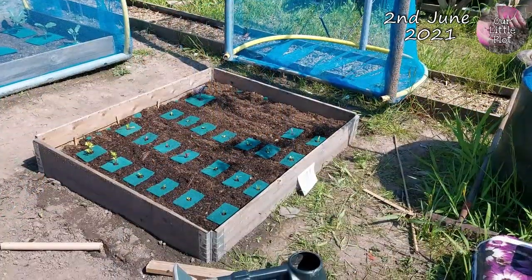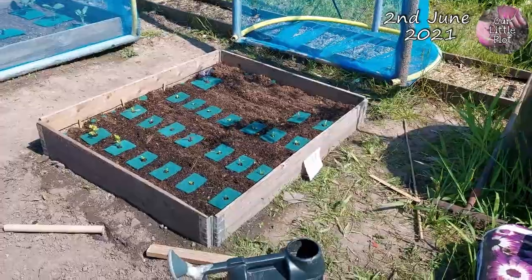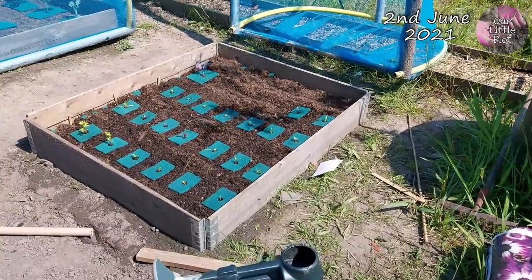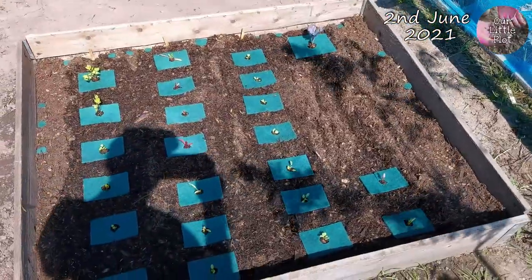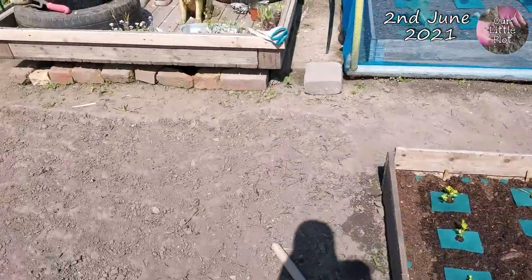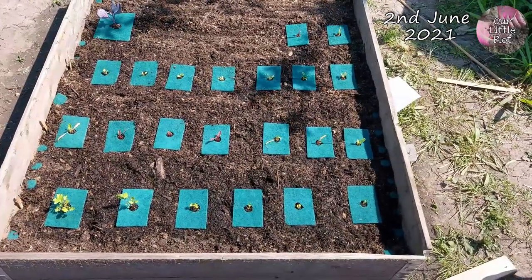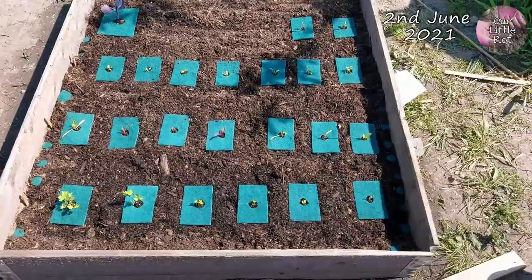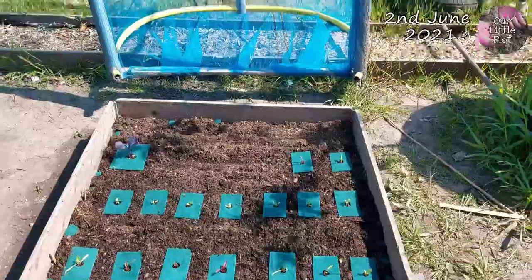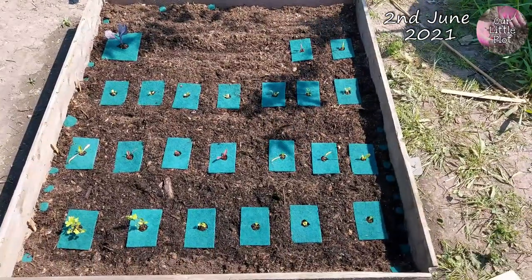So there we go, I've finished all that now. I've put all the celery, the red cabbage, the chard, the kale and the celery all in there, and they've all got the little scouring pad covers on. Stood right in the shadows. So there we go, I've watered them. It doesn't look like I've watered them, but I have. So I'm going to cover those up with that dome now and hope they're all tucked in there okay.